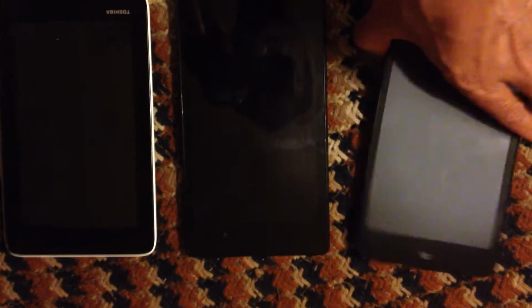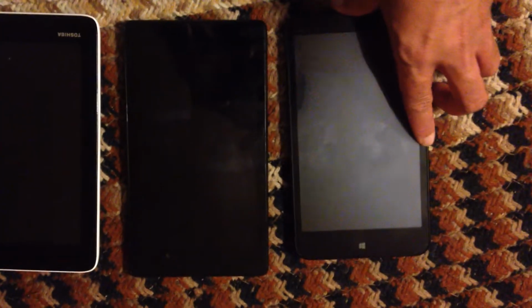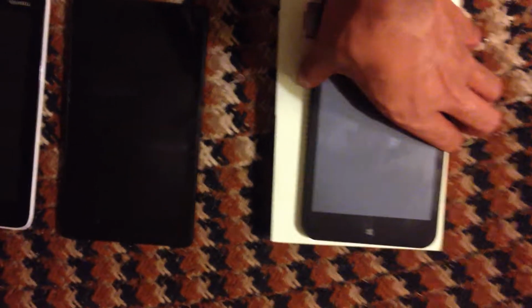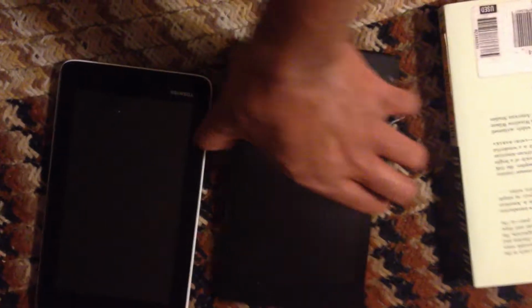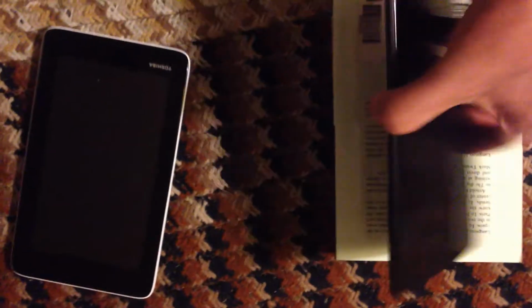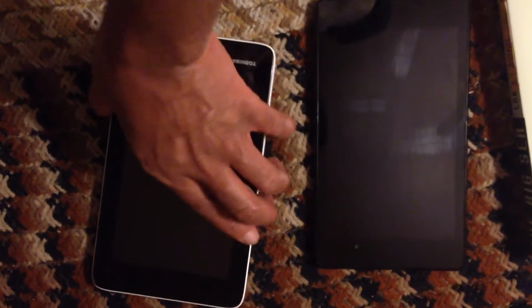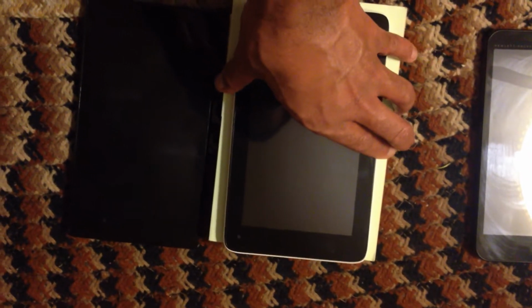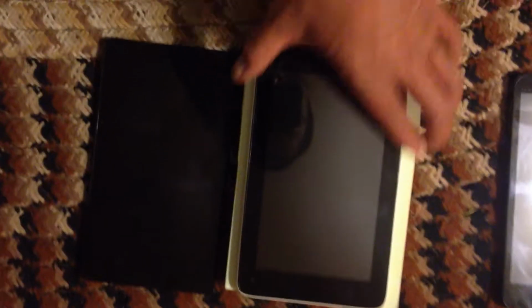And one of the things I think is really pleasing about 7-inch tablets is they're about the size of a paperback book. Here's a paperback, and now this is a HP Stream 7, and actually it's a little smaller than the paperback. This is a Nexus 7 here, also smaller, and obviously a lot thinner too than a paperback. And this is a Toshiba Encore Mini. I think it's a little bigger than the other two 7-inch tablets.